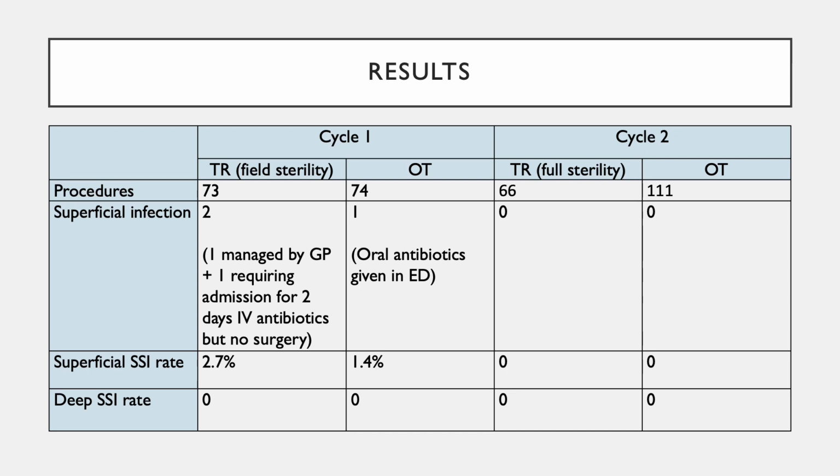In cycle 1, of the 73 treatment room procedures, 2 patients had a superficial infection, 1 requiring IV antibiotics. Of the 74 operating theatre procedures, 1 patient had a superficial infection. In cycle 2, of the 66 treatment room procedures and 101 operating theatre procedures, no patients developed clinically proven infections. There were no deep infections reported in either arm.